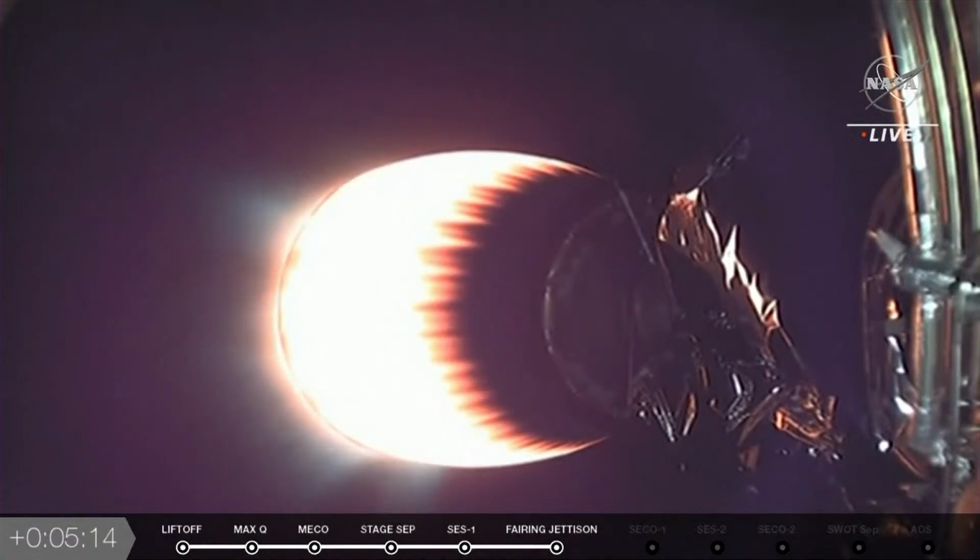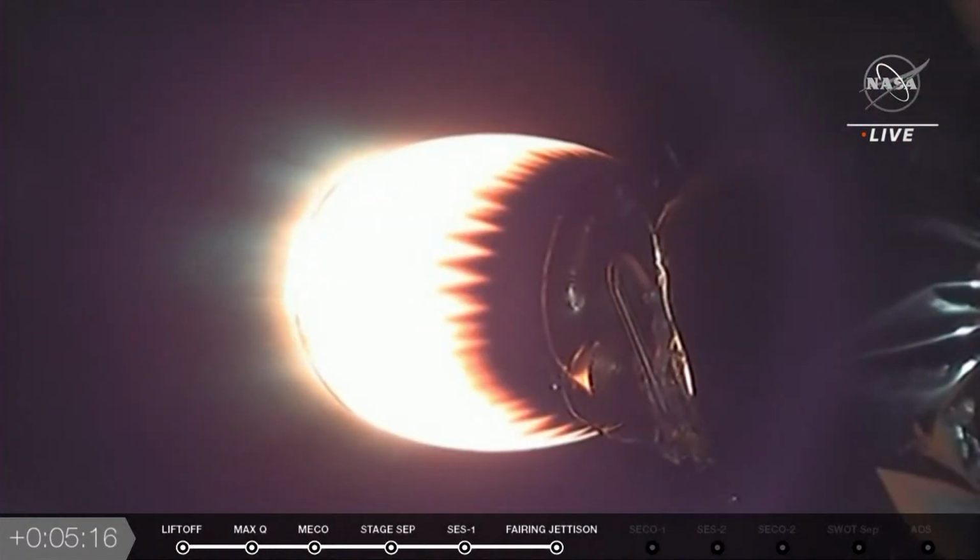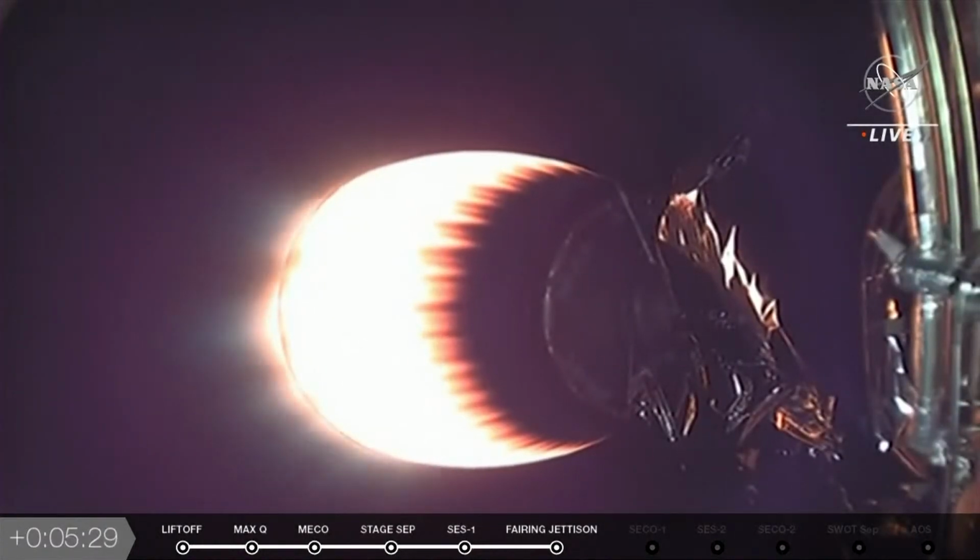So coming up, we're going to see the booster begin its entry burn soon. And again, that entry burn is to slow it down as it approaches Earth for the landing here back at the base instead of a drone ship. Yeah, I mean it's awesome to see it come back to land. And as I mentioned before, seeing it landing very close to where it took off from is awesome.